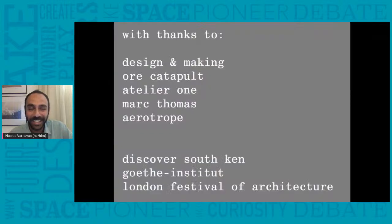The next slide. I really want to thank everyone that was involved. Obviously, Jack Shivers from Design and Making was our fabricator, Catapult, who we got the blade from, Atelier One, who did the structural engineering, Mark Thomas, who came to help us with the installation, and Aerotrope, Chris Jones, who helped us reach out to Catapult.